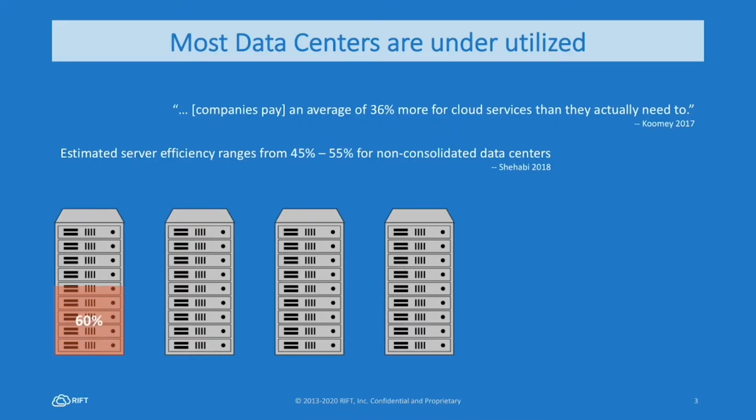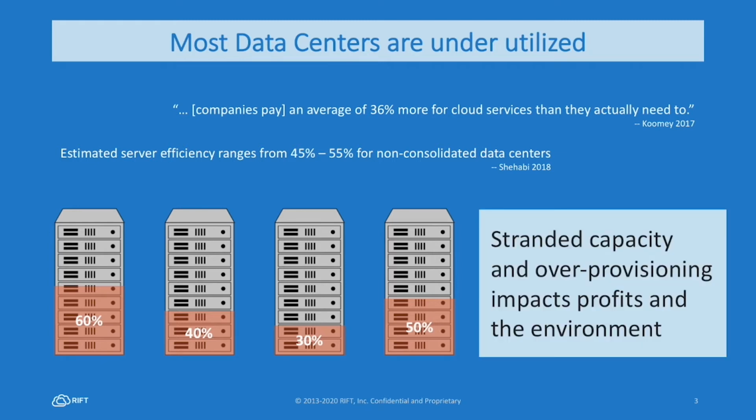The issue is that data centers today are known to be underutilized. This is due to factors such as overprovisioning, which is paying for extra capacity just in case you need it, or stranded capacity, where remaining capacity is simply left idle. This results in anything from a third to almost half the capacity in the data center being unused. This has impacts on the bottom line and is also bad for the environment, since power consumption is one of the biggest costs in a data center.